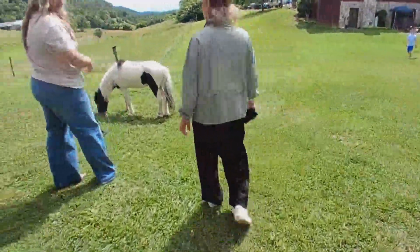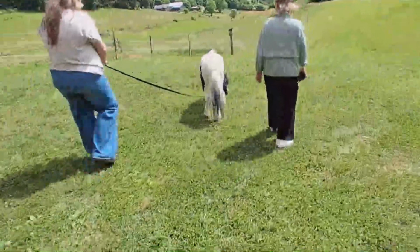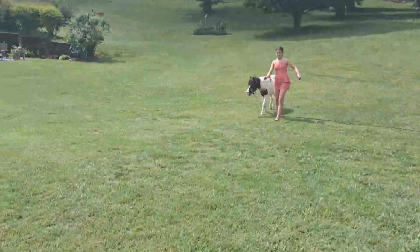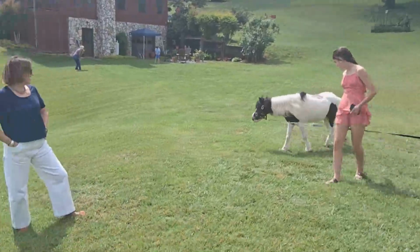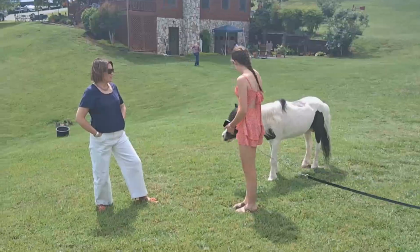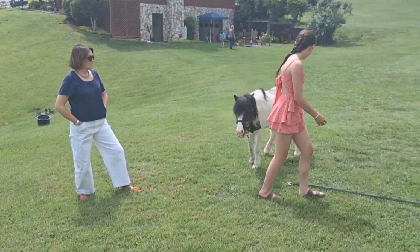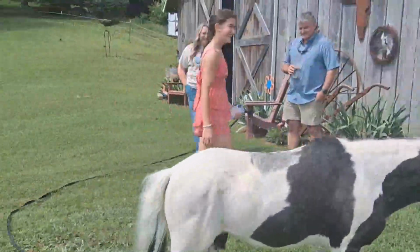Oh, yeah. The dogs? I don't know. We may get them out. This is like a big dog. What you doing? He's like, oh, I found a friend. Turn around and walk the other way. Oh. Just following wherever you go.